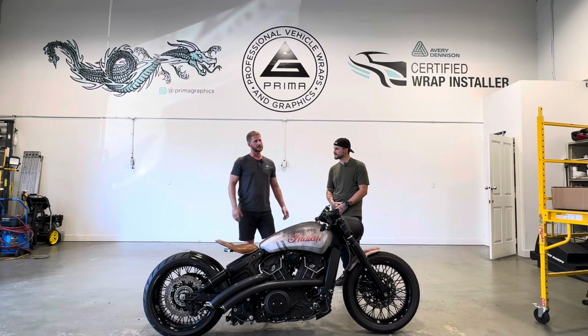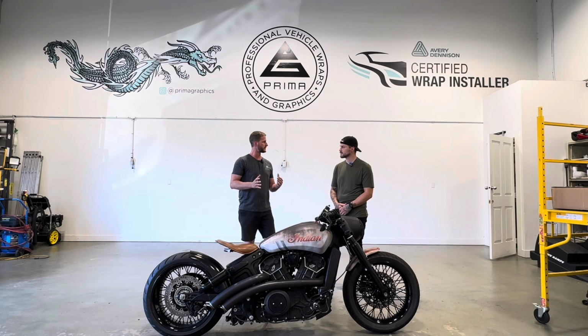So vehicle graphics can easily last for 5 to 6 years, if not longer. If anything, the longevity is fantastic. If you leave the graphics on there for too long, it can make for a much more lengthy removal at the end of the process.